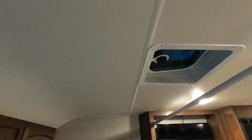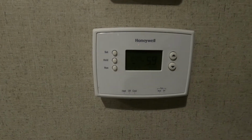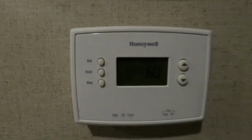Do have a hand crank open vent there, your smoke alarm, your AC unit, which brings me over here to your thermostat. And up here is your thermostat, controls here, your settings, heat and cool off down here, and your fan to auto or on.